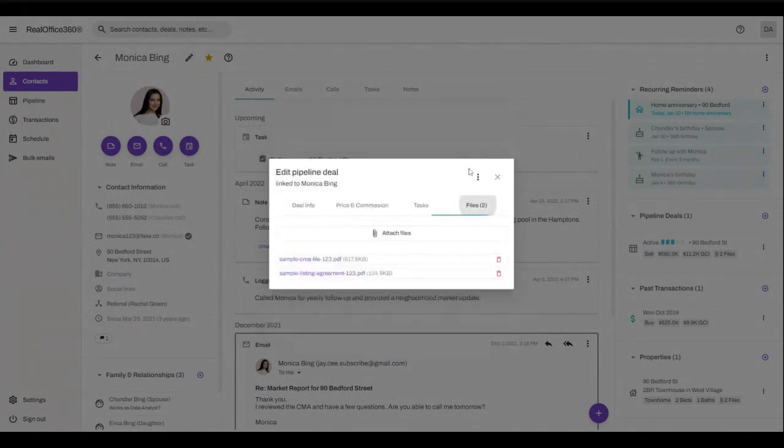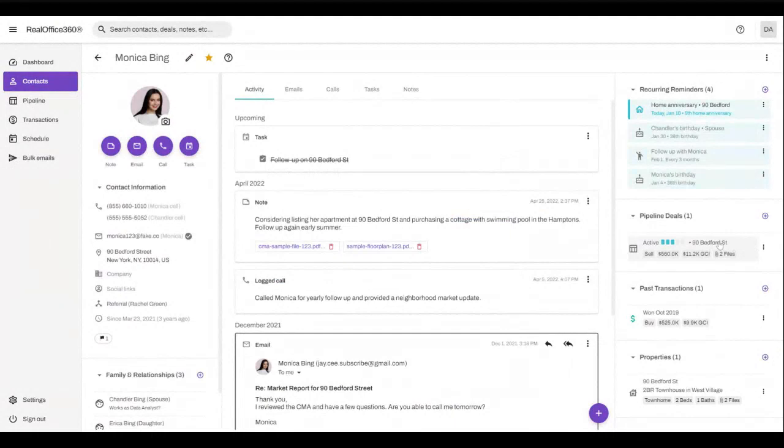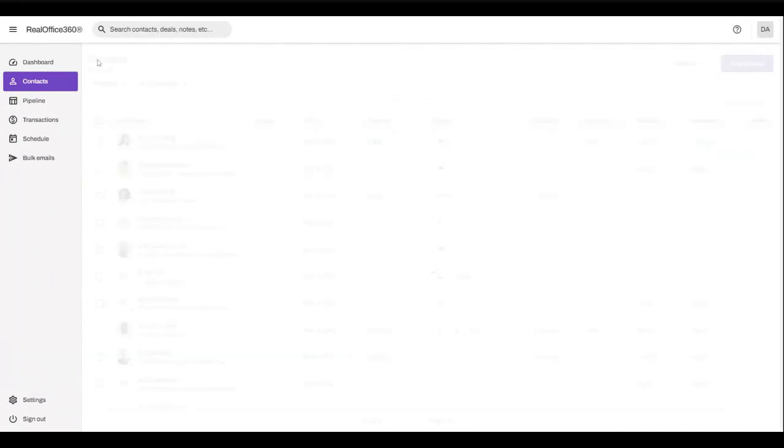Again, we've got tasks. I'll show you this in the pipeline and files. You can put files related to your deals right in there. So you'll see that active. I just want to bring attention to that. Of course, you can track all your regular contact information, everything in here as well.